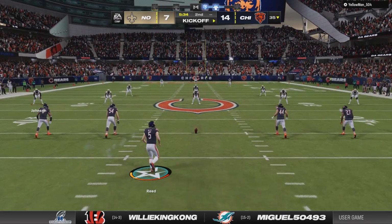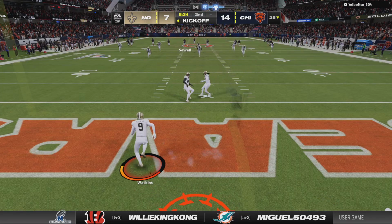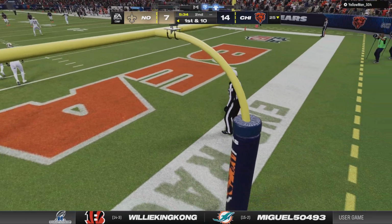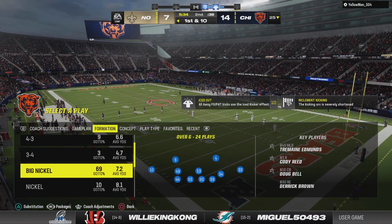The Bears send the kicking team out there, and they will send this one away. And this will not be returnable. It's out of the back of the end zone for a touchback.